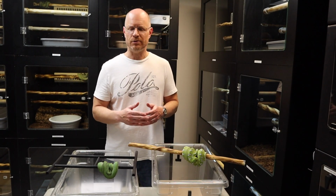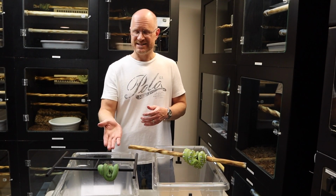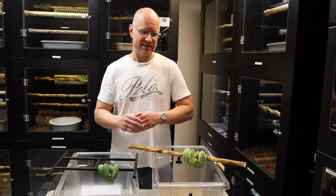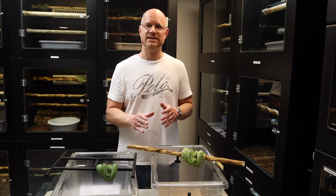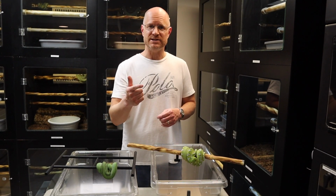How often do we feed both? I feed my green tree pythons, my babies, every 7 days. This size I'll feed every 7 to 10 days once they hit that 18-month mark, so 7 to 10 days. My northern emeralds, whether they're babies, whether they're yearlings, whether they're adults, it doesn't matter. I'm not feeding them more often than every 14 days, okay? So we got the difference in temperature, got the difference in feeding frequency, okay?